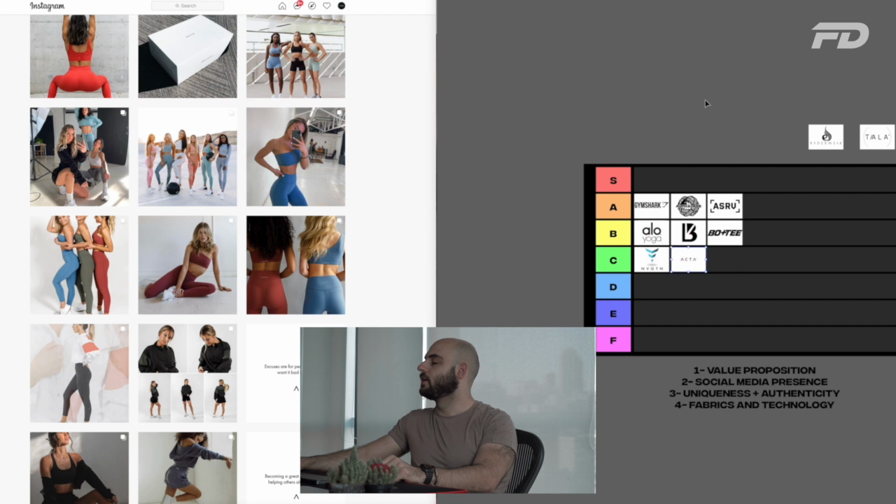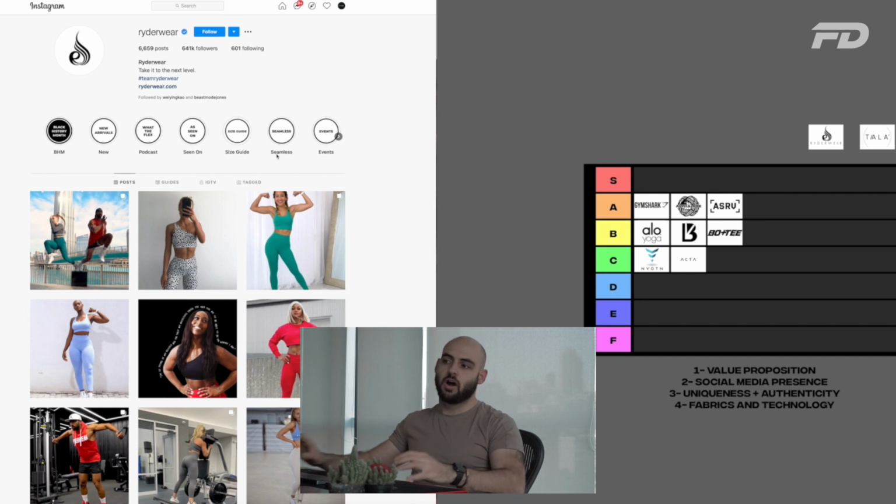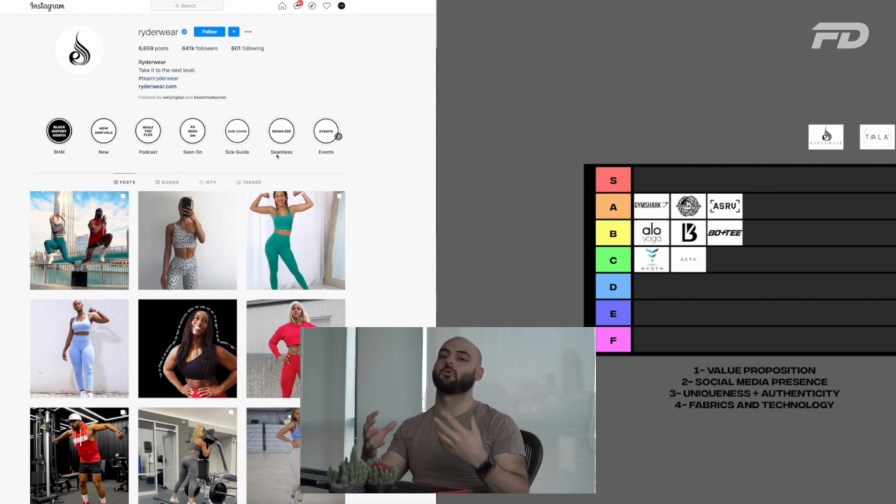Done. Next up, we got Riderwear. So Riderwear is a brand that, again, is well known. I've seen them around for a long time. I'm familiar with their items. Riderwear to me represents kind of like every single segment of sportswear mashed up into one. Whatever they can make, they're trying to make. They have a large exposure, but I think that exposure is not enough.